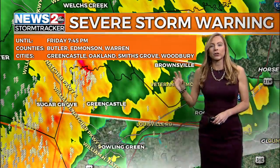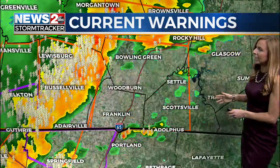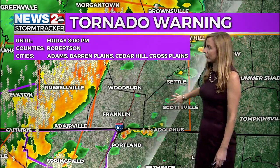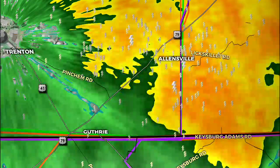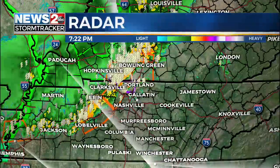We also have those new severe thunderstorm warnings I wanted to get to up in Warren County in Kentucky, and we have another one now that has been indicated. Well, that's for Robertson County, but we have another one that's over Logan County and extending east into Simpson County and other counties as well. But the tornado warning is the big concern right now. Haven't seen anything yet on debris tracker, but it's not to say that we couldn't see anything from that just yet.